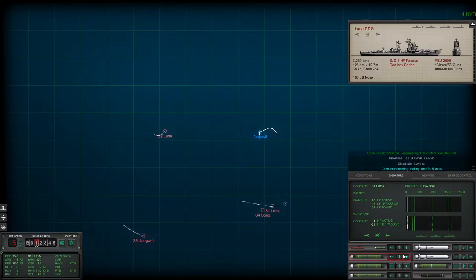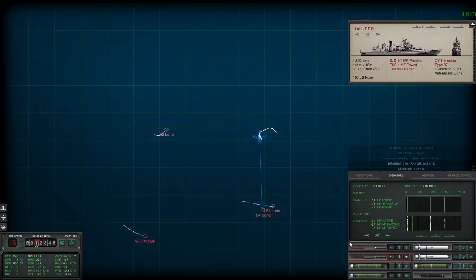Tube one, con away. Making turns for five knots. We're going to have the second tube fire at the tube. Sonar, aye sir. Shoot tube three. Aye, sir. All right, so that's what we're going to do for now.